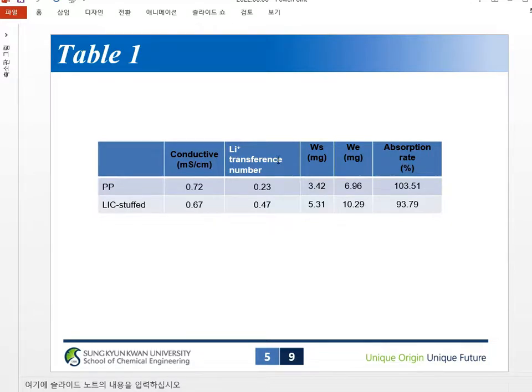Another important point of the separator is the lithium-ion transfer number. You can see the bare PP lithium transfer number is 0.23, and the modified PP membrane is 0.47. It means the lithium is transferred faster and better than with the bare PP.